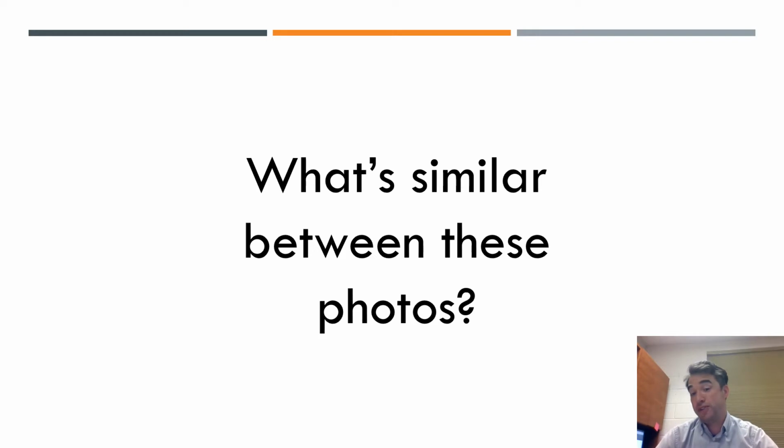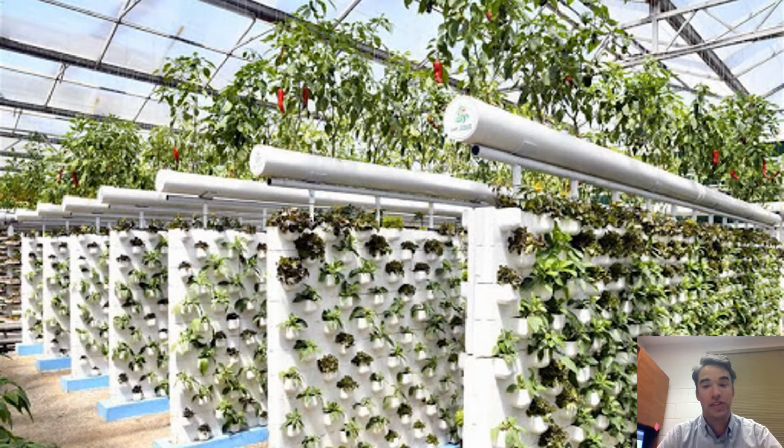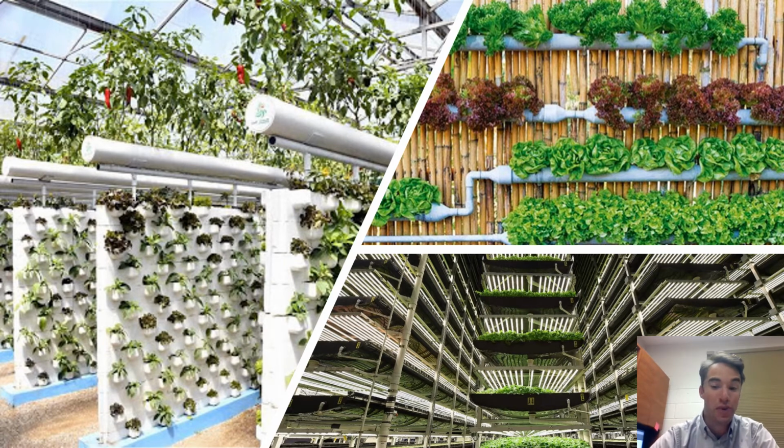I want to show you another series of photos, and I want to see what kind of trends or themes you see between these 3 images. Here's the first image. Here's the second image. And here is the final image. Here are the 3 images again. What do you notice, or what do you see? What is the common thing between all 3 of them?